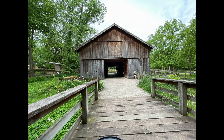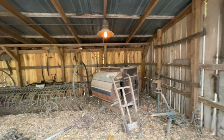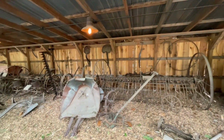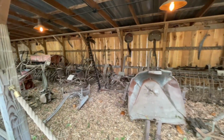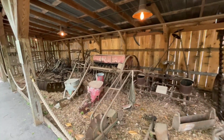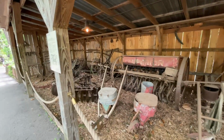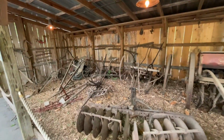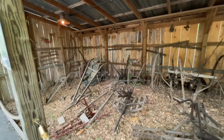Now, this is an actual working farm, or at least it was at one point, so there were several cash crops such as sweet potatoes, tobacco, cotton, the whole nine. But there are still some gardens going on back here, as some of the videos will show. Most of the plants are purely ornamental, such as the irises, things like that, while others are actually herbs for cooking and used for medicinal purposes.